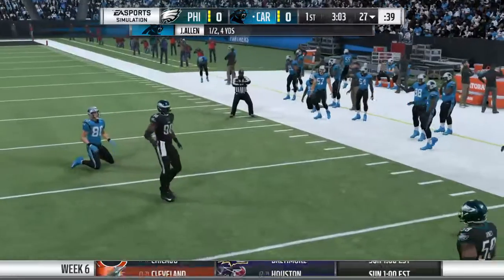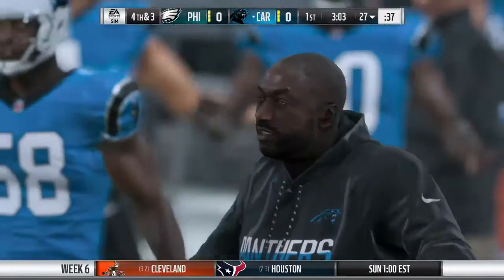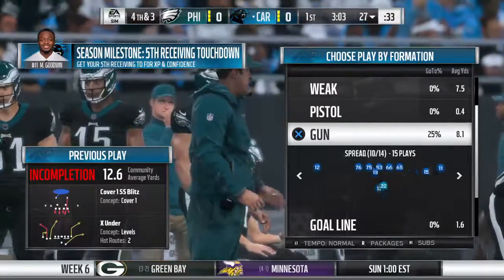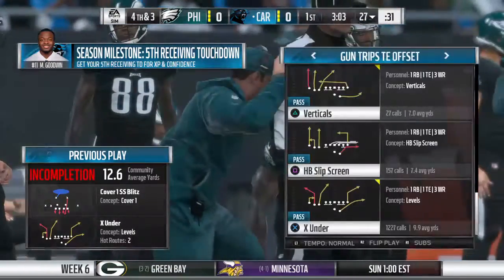You know what else you're looking for? Who are the freshest guys coming off the last game to play on a Thursday night? Guys have a little extra pep in their step. You go to them early and often.